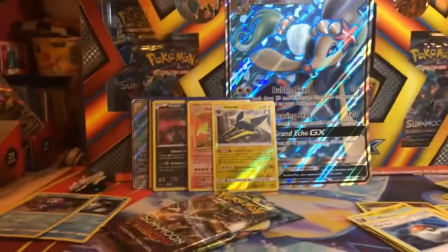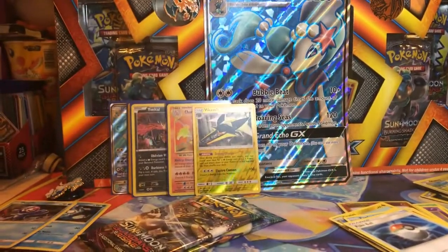I hit the camera. Let me actually adjust this lighting a little bit.